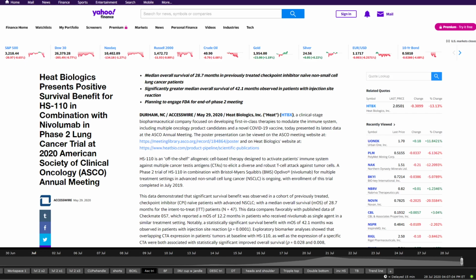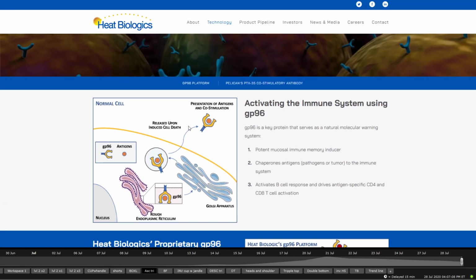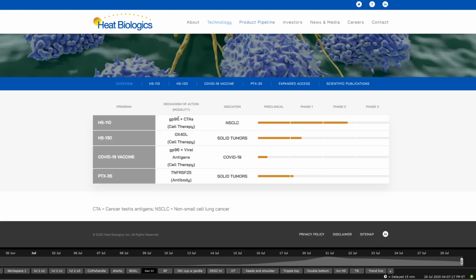This one is a little bit way before, on May 29. So what is the company's technology? Their technology is activating the immune system using GP96. So there's a bit of technical information here. I'm not going to go through it. That's not really my field. I'm an engineer. Going in towards the pipelines, they have an HS110 program going into phase 2.